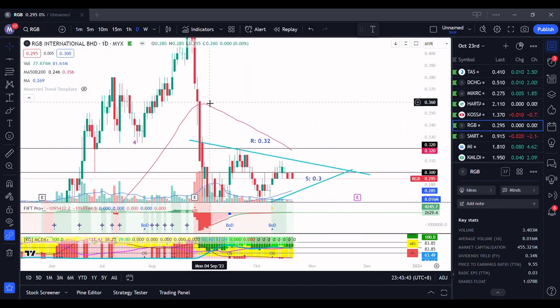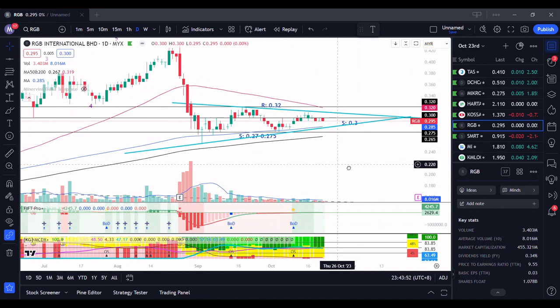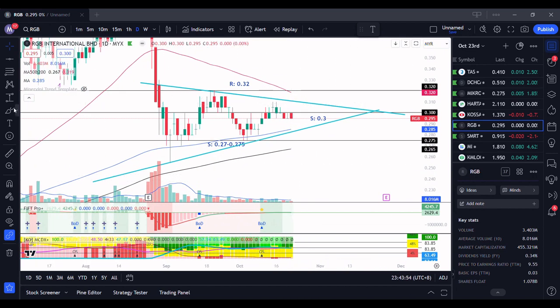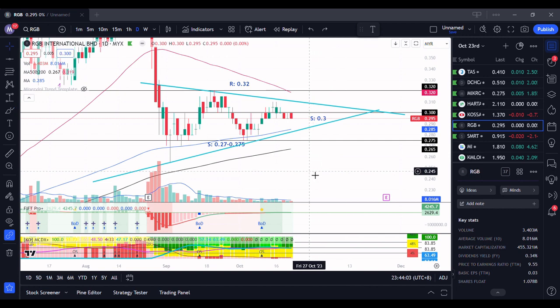Okay, next is RGB. After the heavy sell down over here, I think it would have scared most of the retailers away, and currently, compared to the volume over here, the price is kind of stabilizing already lah. Okay, so you can see it's like this. Maybe it'll go up, or maybe it'll just go down. Okay, it's very hard to say, but volume has kind of dried up, and we just need to wait and see.